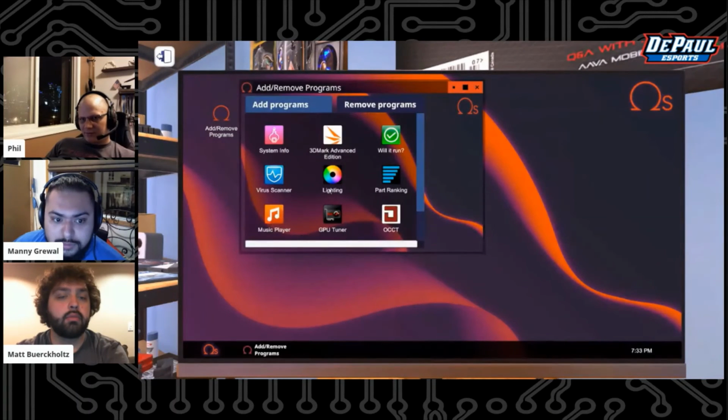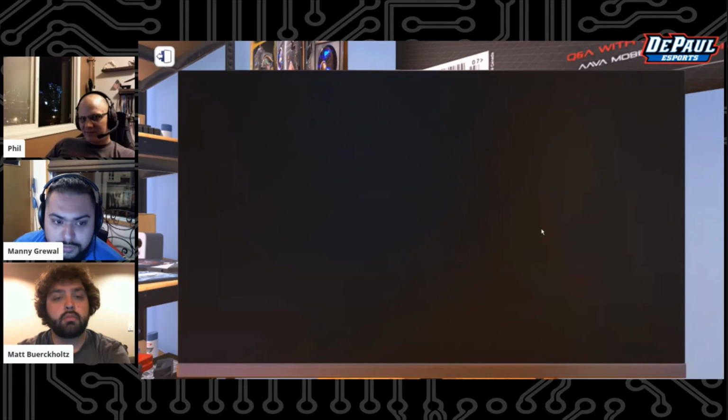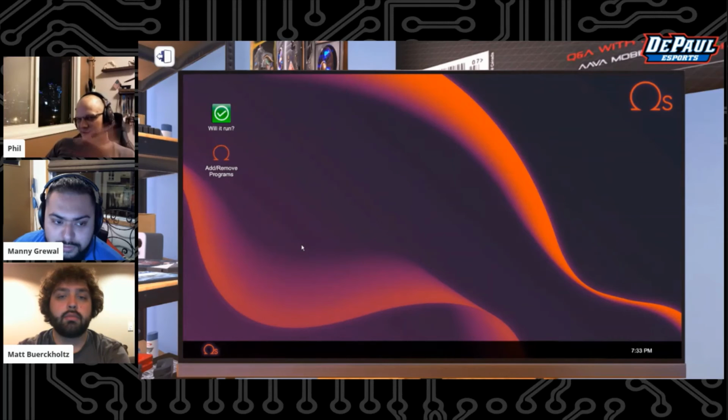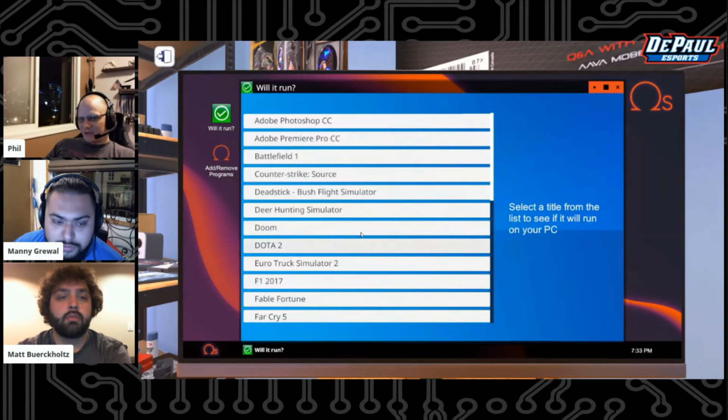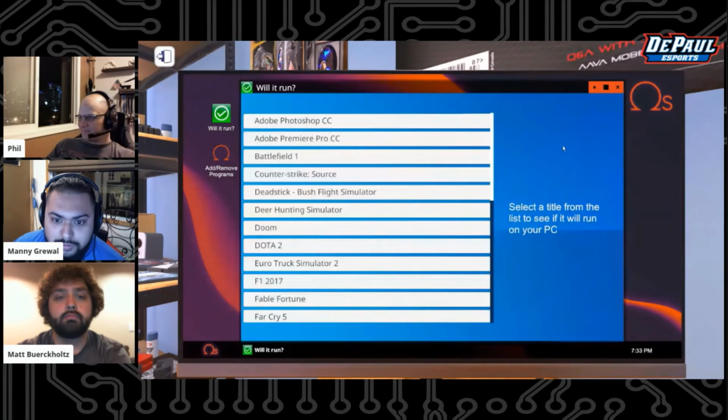So this is a cool game. You can install all these little apps. This is a cool one. I don't know why it makes me restart. I guess I could have said no, huh? But if you build the PC you want to build in this game, you can run this and ask, will it run? Does it meet the recommended specs for Dota 2? It looks like we're good to play Dota 2, so that's pretty neat.